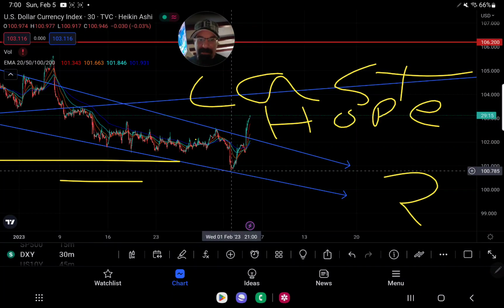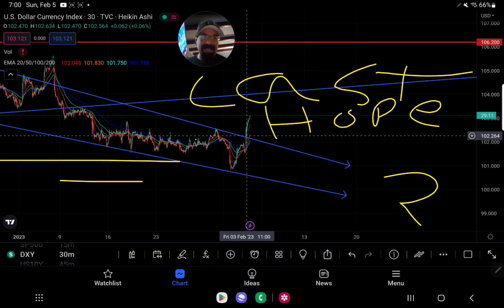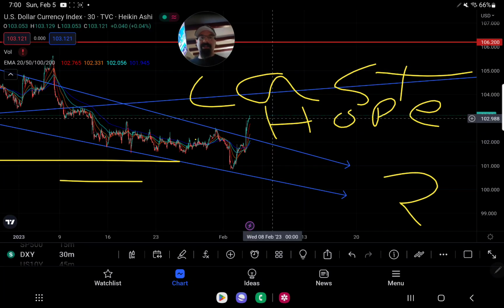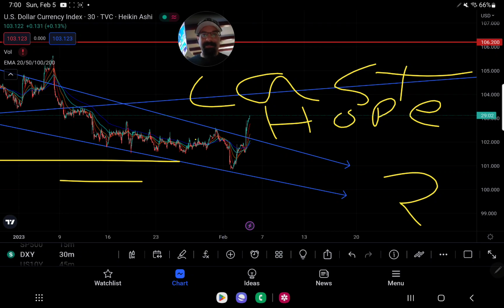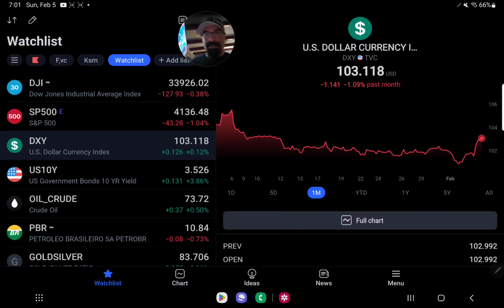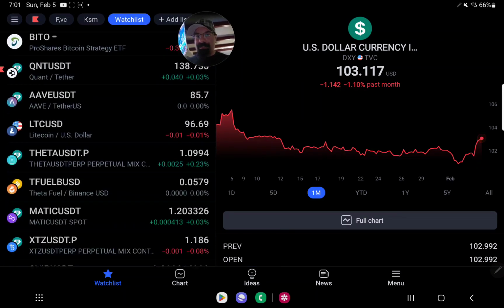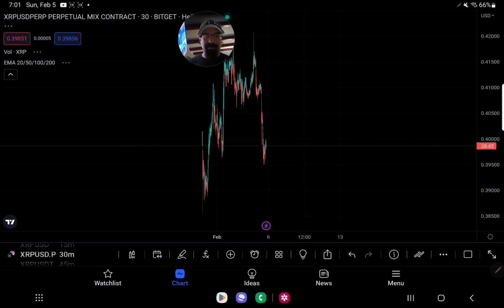We held the 100.78, broke out finally, unless it's a fake out, over the top of 102.26, on our way to this uptrending support and a major key area to break past over at 103.95. If this trend continues, expect crypto to dump going into early week. If it doesn't continue and it starts to pull back down, crypto's got a hell of a push up right now because this would be an ultimate support level here for crypto. And especially for XRP, if we're going to spotlight it real quick before I leave.